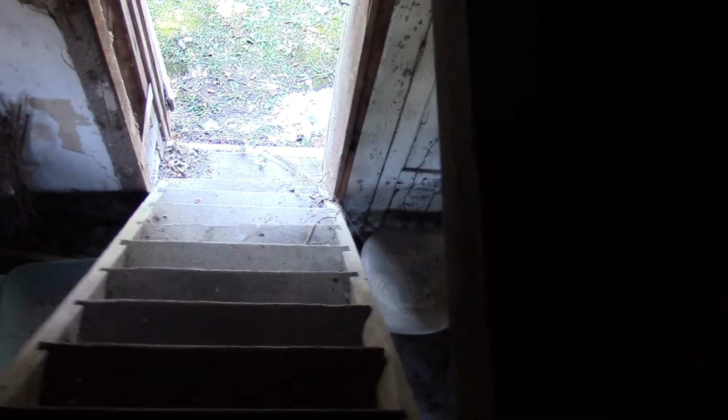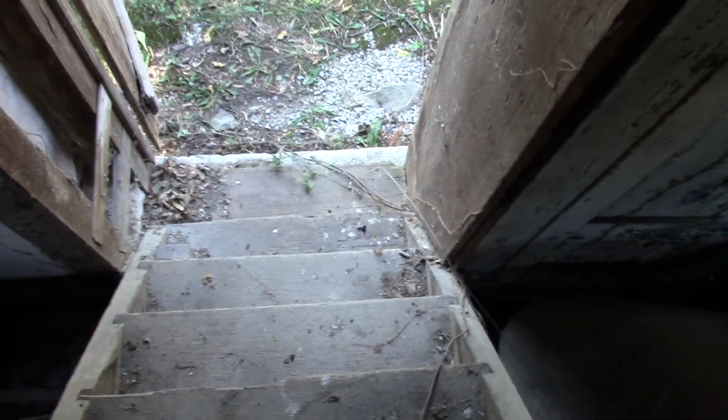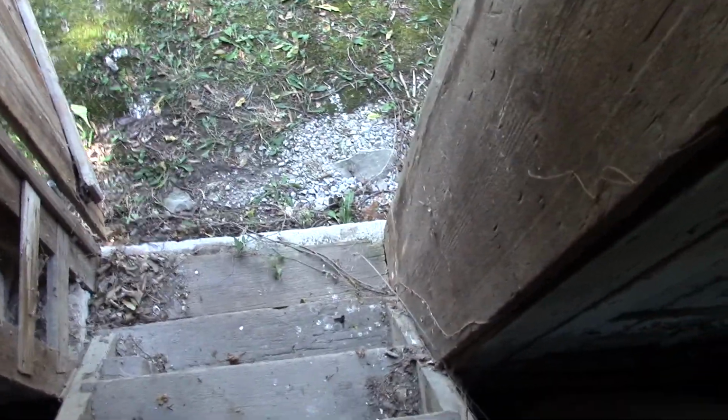Okay, we're going to step back down. You can also see right here before we go, you can see right there, we've got the chimney line. Oh, yes. Oh, this place is incredible. Be careful on those steps. There are no rails or anything. Just slowly. Slow and steady wins the race.